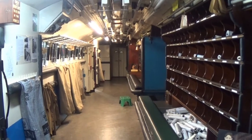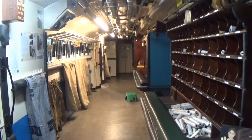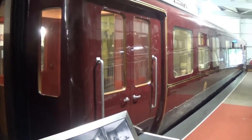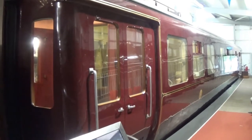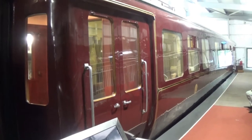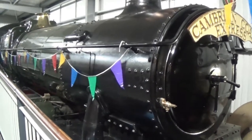Well, this is the inside of a mail carriage. Well, this carriage here was used by King George VI, and it's the London, Midland and Scottish Royal Saloon, and he travelled all over the country in this carriage, all decked out in its bunting.